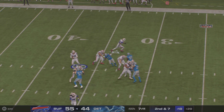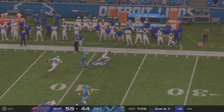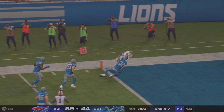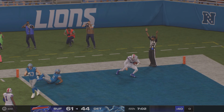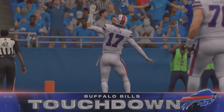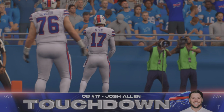Allen steps away to his left. And he'll take it into the end zone for a Buffalo touchdown. Josh Allen, 29 yards. And the Bills have pretty well put it away here in the fourth quarter.